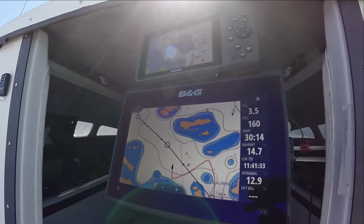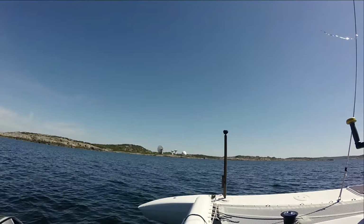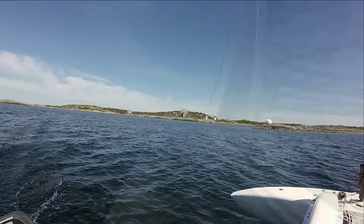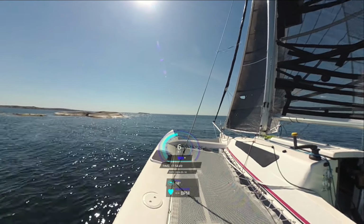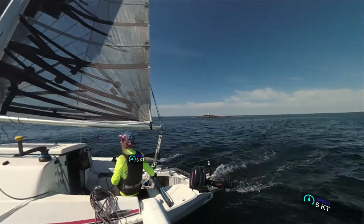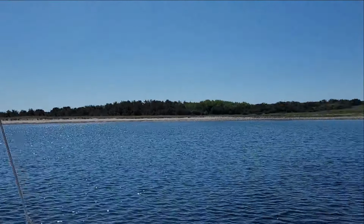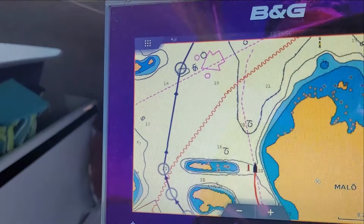Here you can see it tacking between the small islands. Looks like some big radio telescope here. Looks pretty cool. Pretty nice beach here on this island. Here are we, Malö.